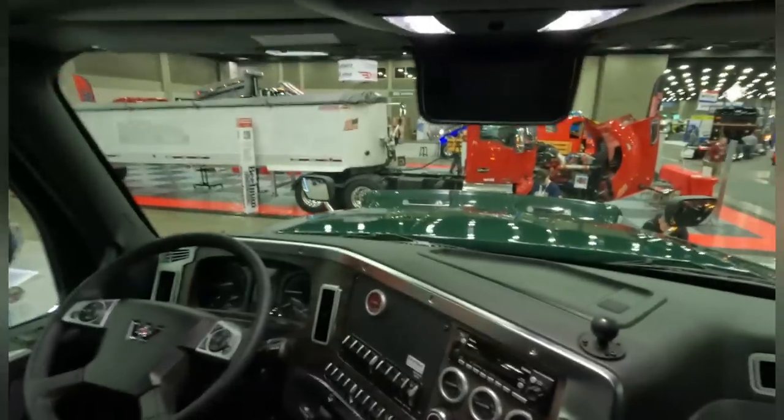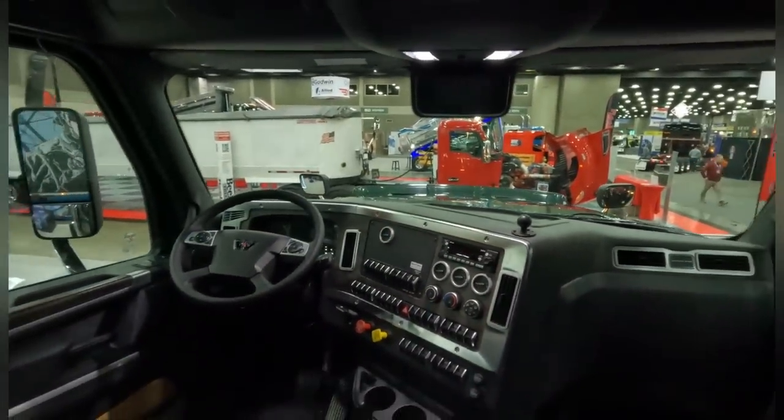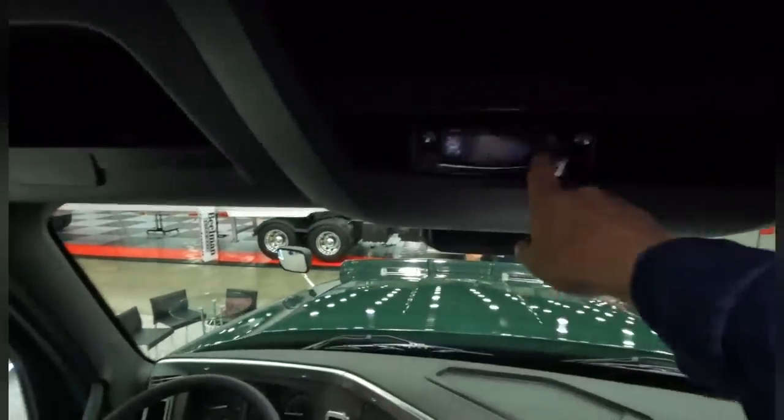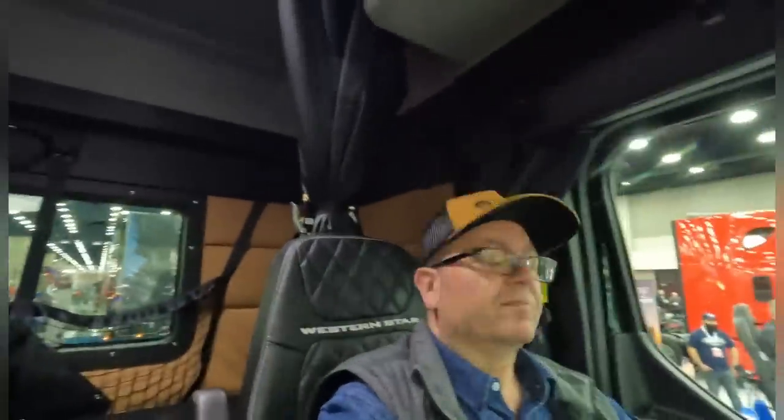Very nice truck. Nice seat. I like the pleated seats with the Western Star logo in them. All right. See, we got a CB radio. Old school cool. A lot of storage up here on top. Good lighting.